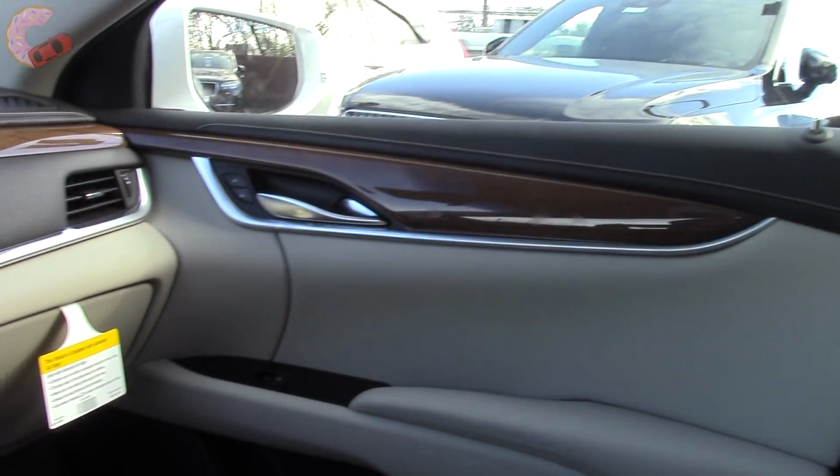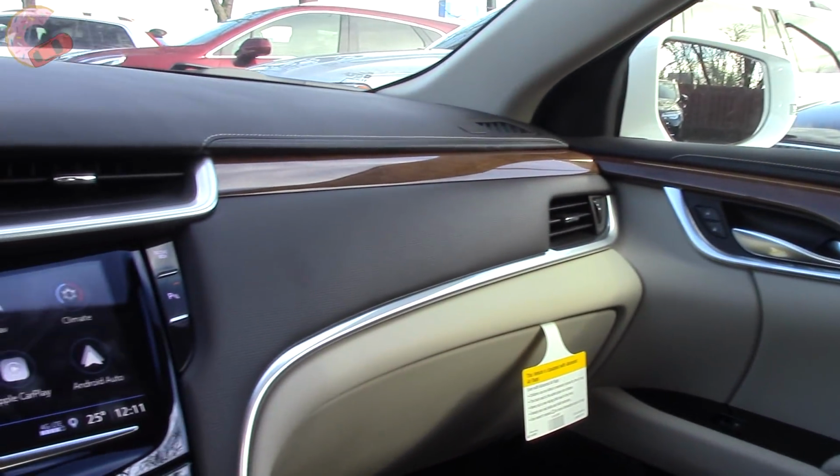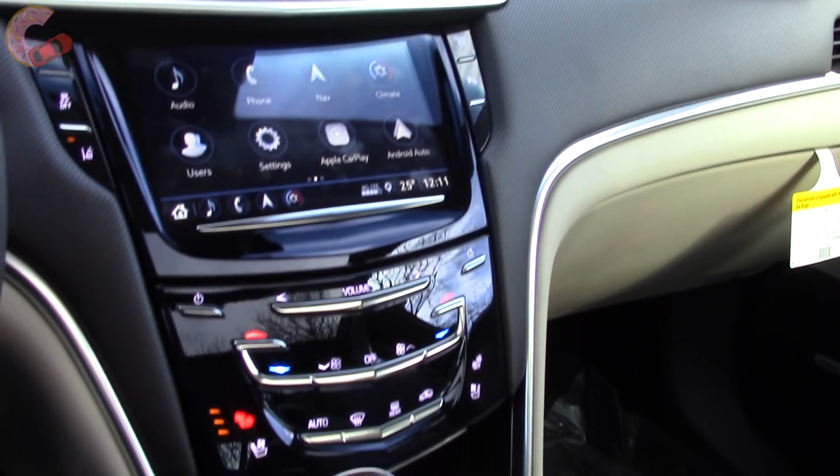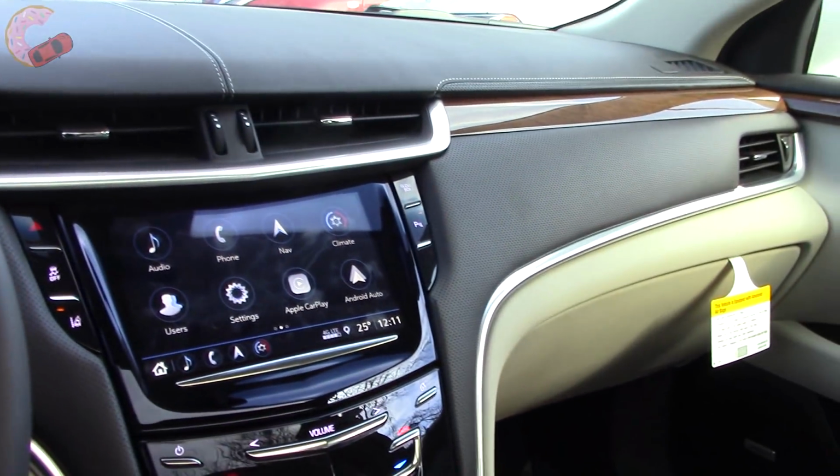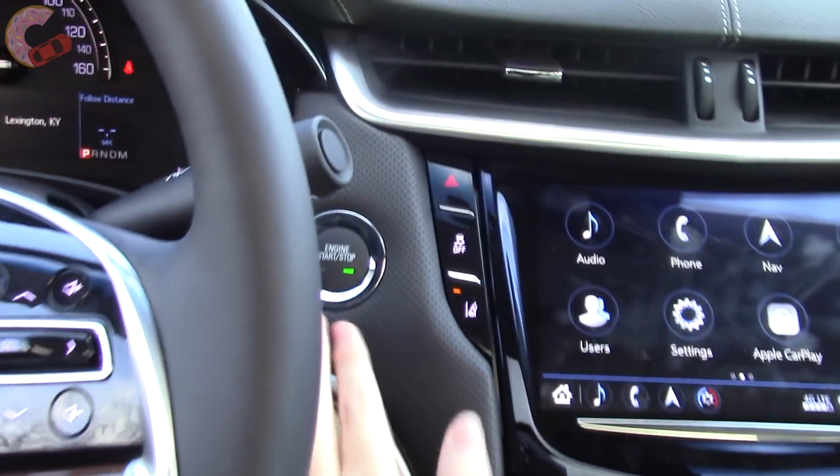So overall, I'm really impressed by the XTS's cabin. I guess I had lower expectations since it's an older model, but I have to say, it doesn't feel outdated in here at all. The level of luxury is top rate, and the tech upgrades are icing on the cake.